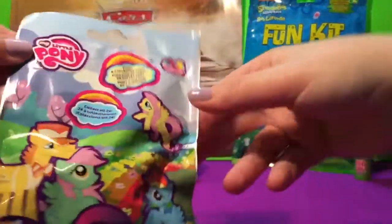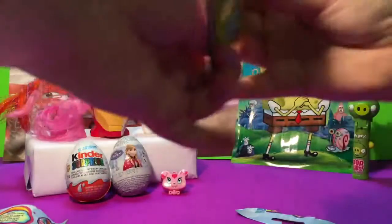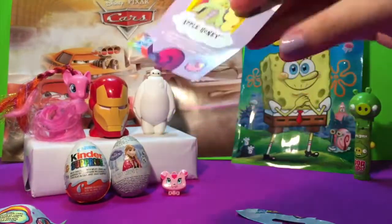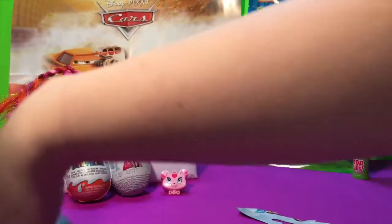Let's see what we have in here. You gotta rip it open. Zip. And I think this looks like we got Apple Honey. And here we have all the beautiful six My Little Pony characters.